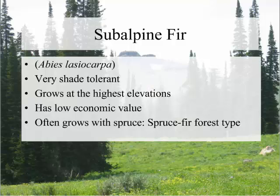Subalpine fir, our last true fir. It's very shade tolerant, likes to grow in the shade of other trees, so that's partly what's going on with the aspen in the state. The aspen came in originally and created shade, as a pioneer species, but now there's shade underneath it, and that's a perfect situation for subalpine fir to grow at high elevations underneath the aspen, and it takes over aspen stands, and a lot of scientists are concerned about that process right now.